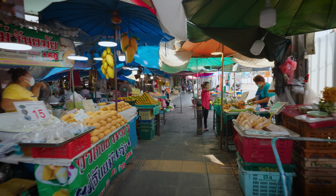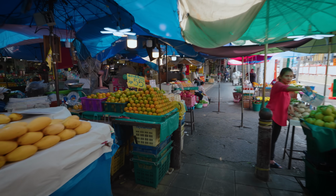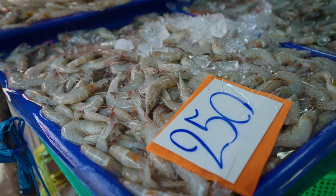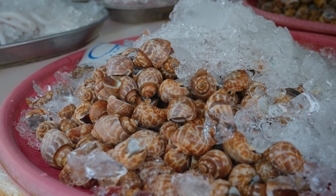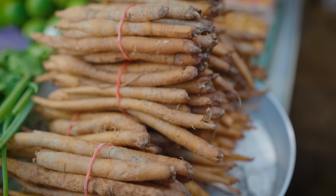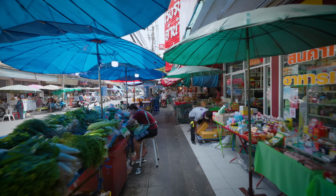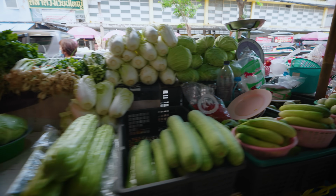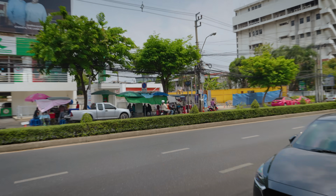Okay, and now we're stepping into Talat Wong Wian Yai. This is the Wong Wian Yai market. This is another big attraction. This is one of the best and the biggest fresh, wet markets in Bangkok. There's just an abundance of all the ingredients that go into Thai food. There is a lot of delicious food to eat within the market as well. Maybe we'll come back and do a tour within the market. But for now, we're just gonna walk through the market and get to the next place to eat.